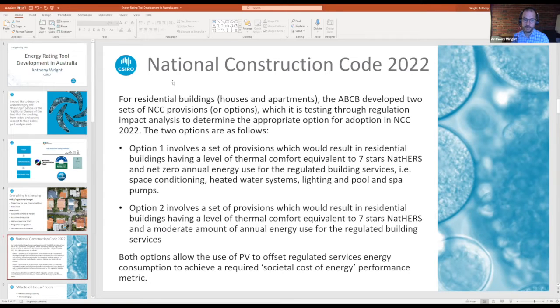Option two involves a set of provisions that would result in residential buildings having a level of thermal comfort equivalent to 7 stars again, but a moderate amount of annual energy use for the regulated services. So that's sort of an energy budget versus a net zero kind of approach. Both of the options would allow the use of PV to offset those regulated services energy consumption to achieve the required societal cost of energy performance metric.